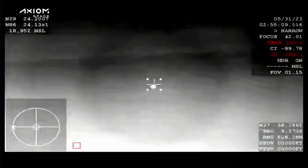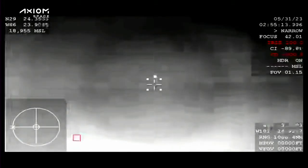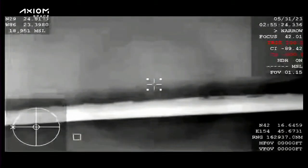And there's our first live view of Dragon Freedom with the Axiom 2 crew. This is coming from one of our thermal tracking cams. I believe this might actually be the WB-57 plane from NASA. This is a thermal imaging tracking cam.